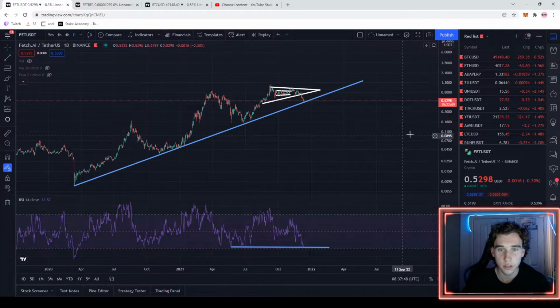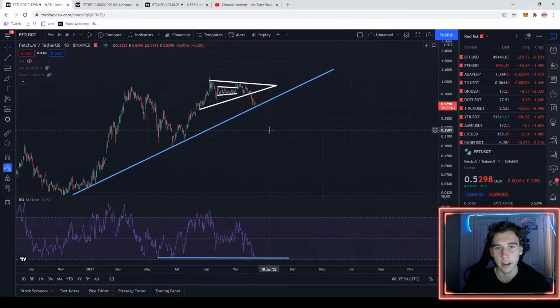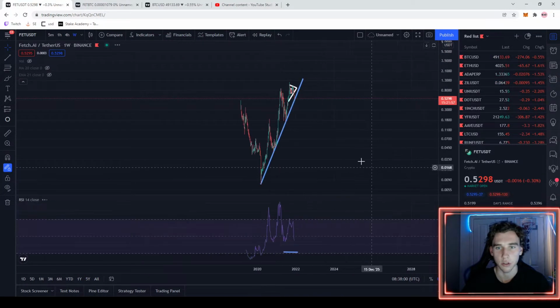3 or 4 touch points. Then about 2 touch points here. Almost, we didn't quite get there that one. We wicked down here. And now we're currently right on the line. So this is something to look at on the daily. We could probably even pull up the weekly, and this might show it a little better.